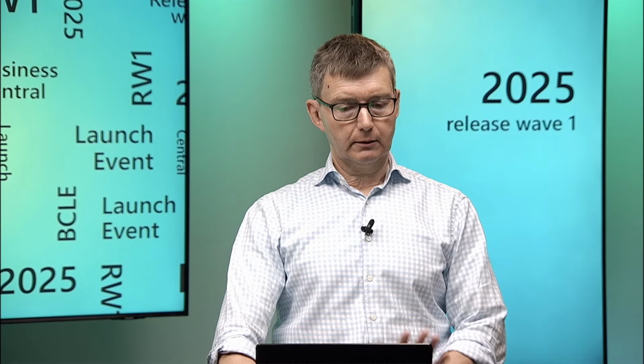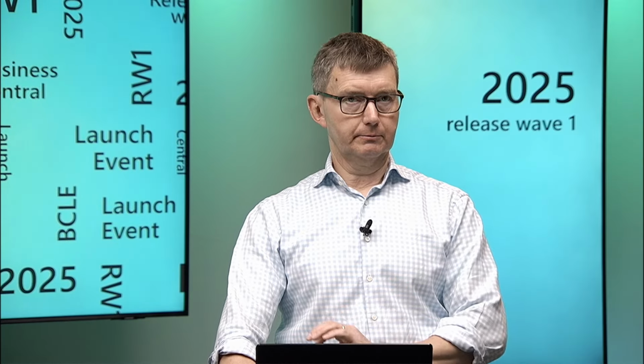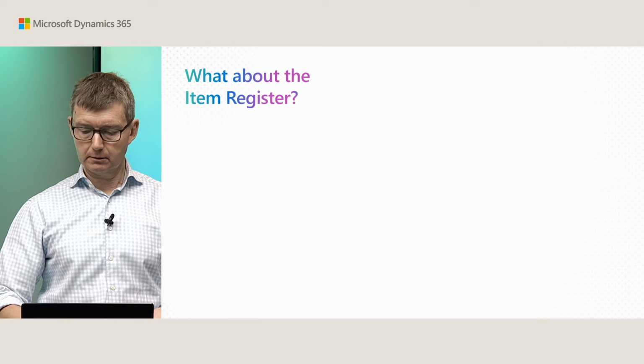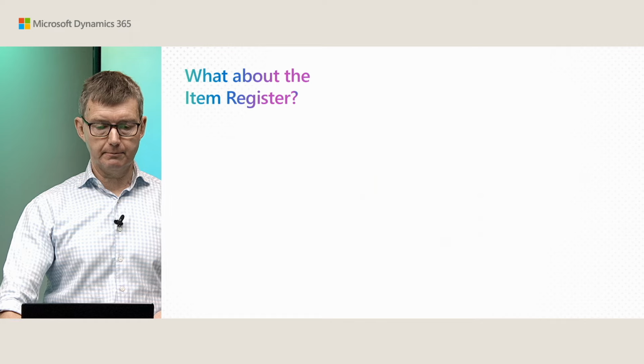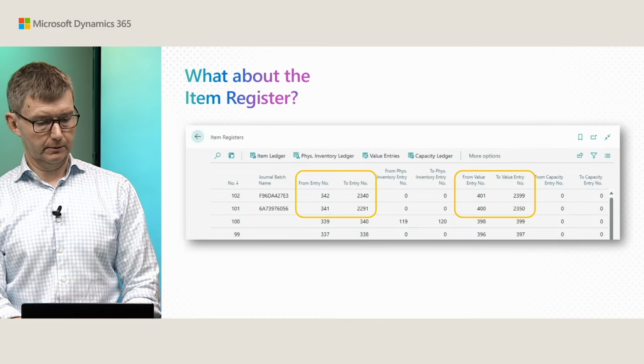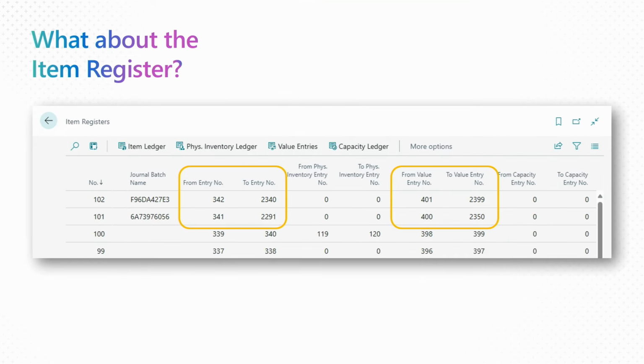And you might think now, what about the item register? Because if different transactions insert at the same time, then what about the from and to entry numbers? So you can see that with the last 2 registers we have, the from and to numbers are indeed overlapping a lot, actually, both for the item ledger entries and for the value entries.